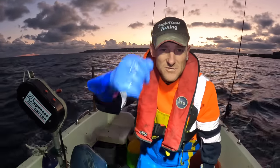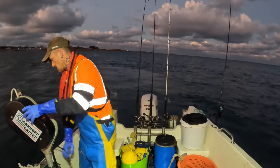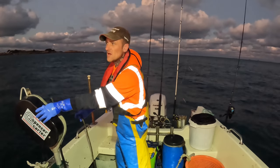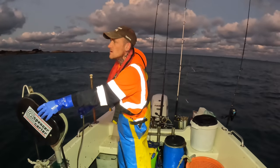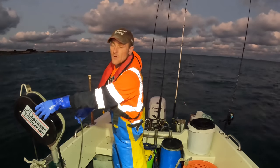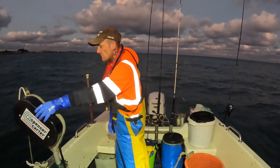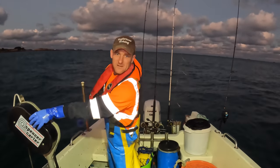Okay, let's get onto those next strings, guys. So this is the first pot of the four sets that are over the other side. Hopefully we do a little bit better than last time over there, because we did get a lot of brown crab. We've had a lot of brown crab, but we've had no lobsters, just one keeper. We do have a few more really, so let's hope we get a few more here, guys.